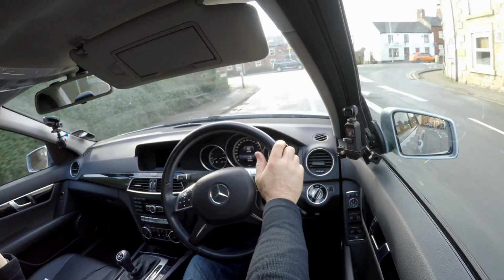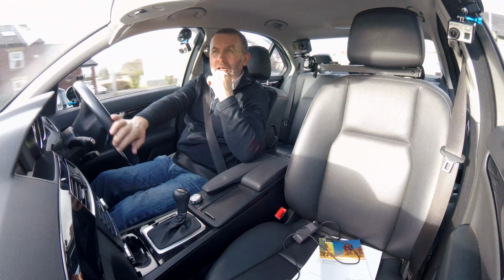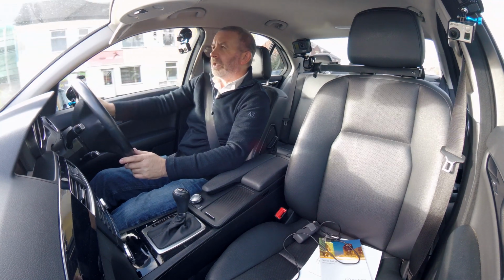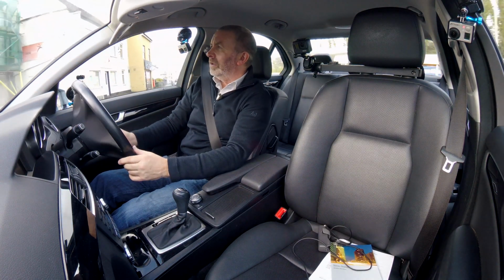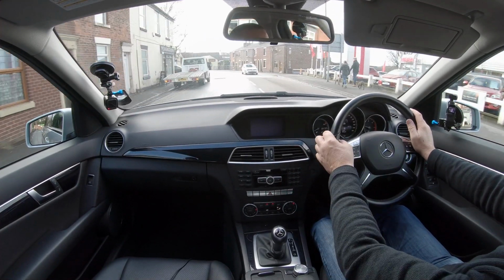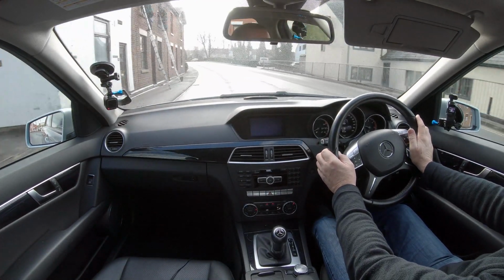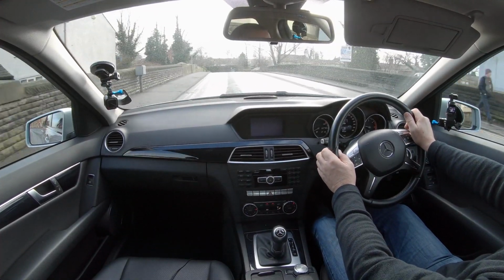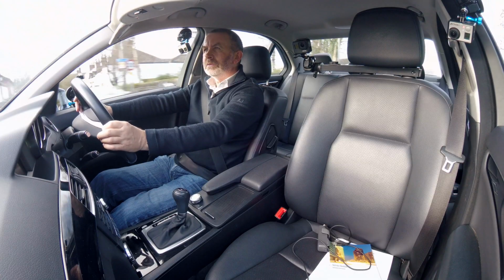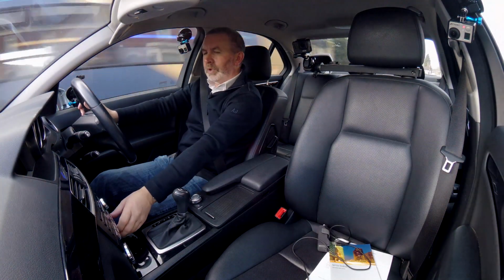About the view from this camera, because in order to fasten the headrest mount I've had to pull the headrest virtually right out, and the headrest's moving about a bit and probably exaggerating the bumps. Still plenty of heat coming out of that heater.